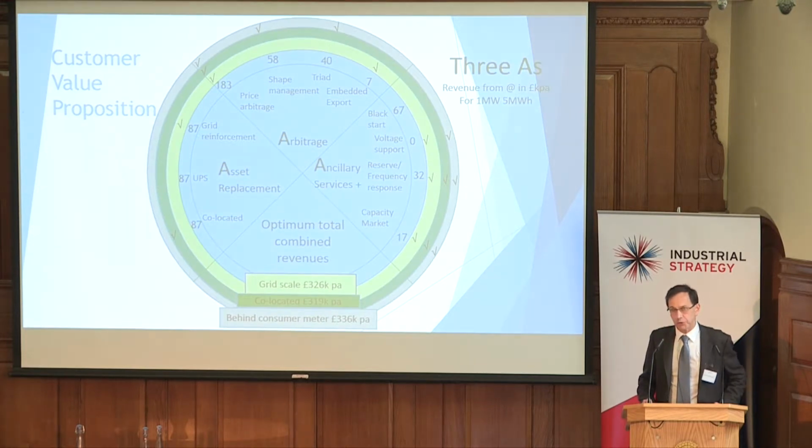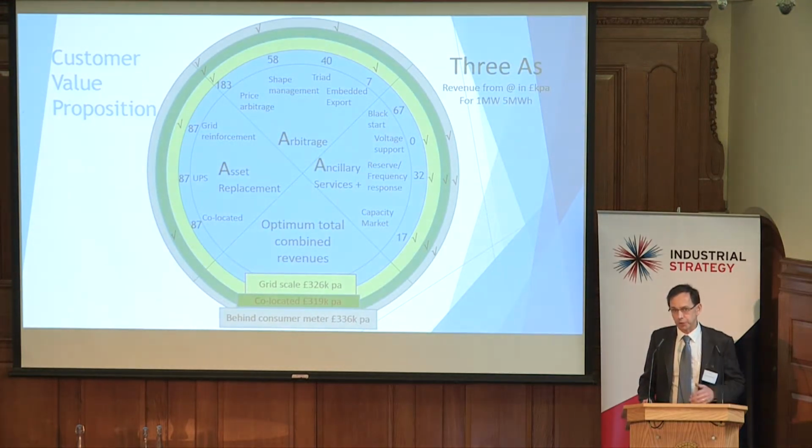In terms of value propositions, we have a whole range of different value propositions. Don't worry about the detail on this. The point is that, almost irrespective of the location in the network, what we end up with is about a 6-year payback period. You're not going to get that from lithium ion.